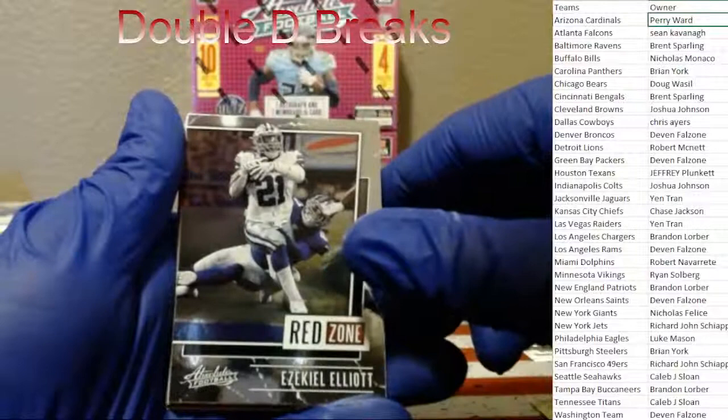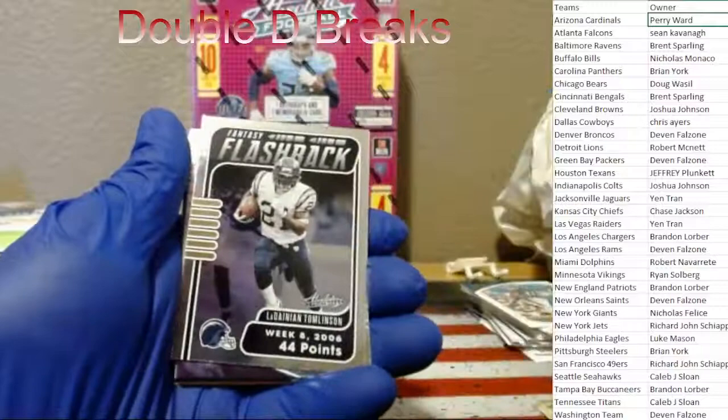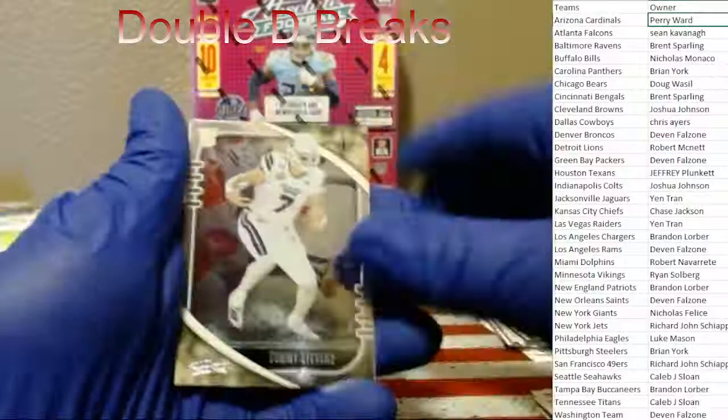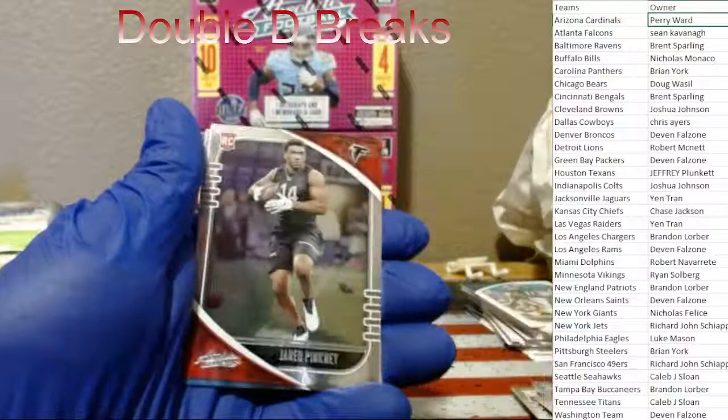Red Zone Zeke. Damien Tomlinson, Fantasy Flashback. Jeff Gladney. Brian Edwards. KJ Osborne. Tommy Stevens. Jason Huntley, Antonio Gandy-Golden, Jared Pinkney, and DeAndre Swift.